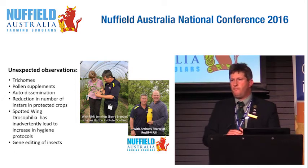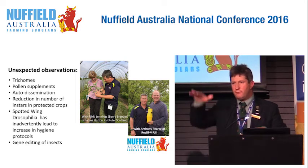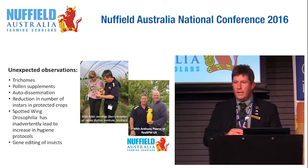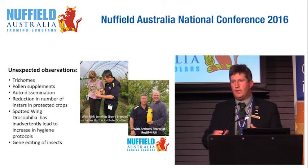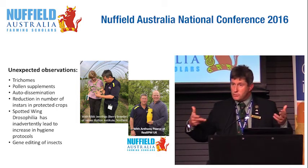In Europe, they use a lot of pollen supplements to try and keep those colonies of beneficials going. So if the food source does become quite low, instead of them dying out or moving on to other crops, they basically supplement the crop with pollen, and that pollen helps to keep them sustained.